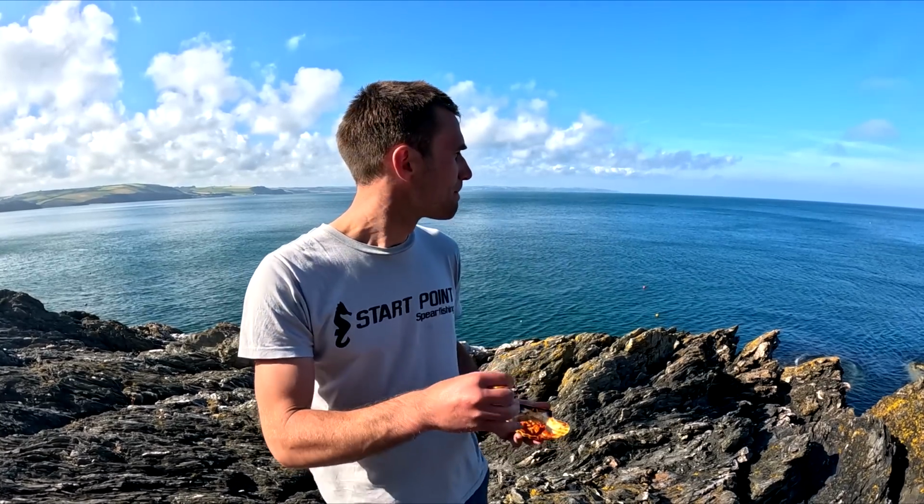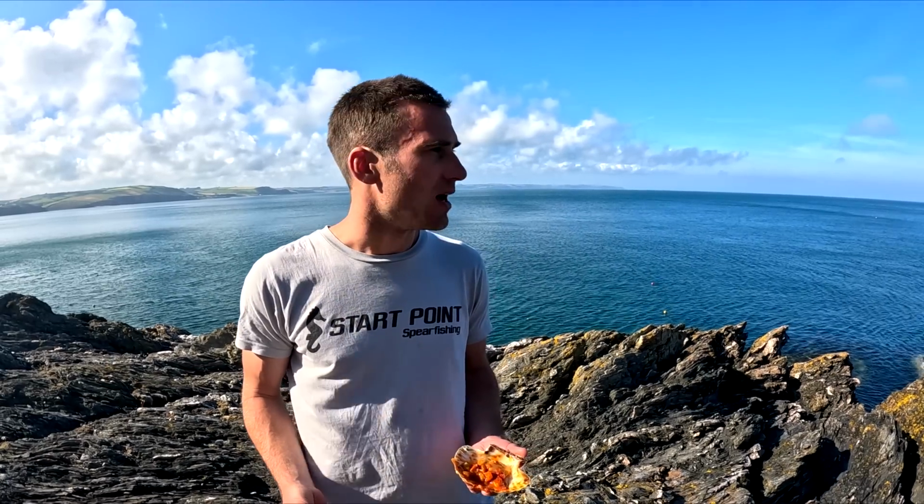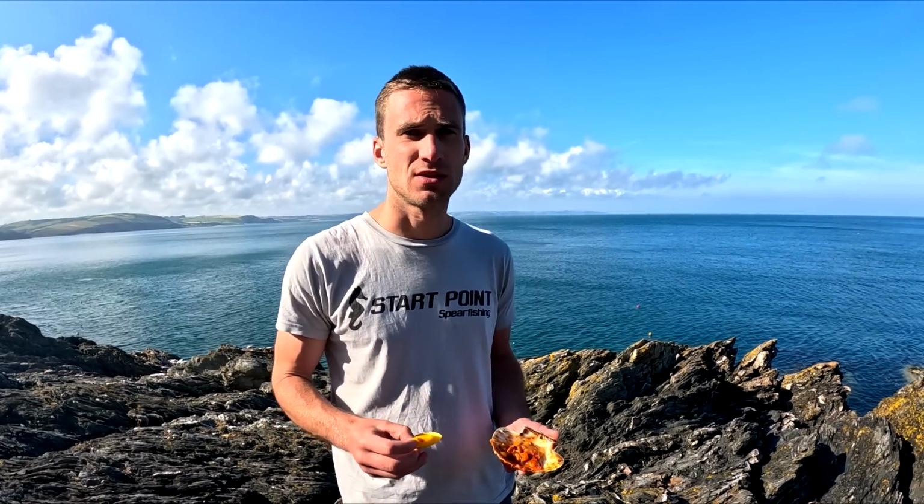As a general rule of thumb for us on the south coast of Devon, slack water is 3 hours after high water, your local high water time. So we got in today at midday. High tide was at 9, so it was actually slack water when we got in.